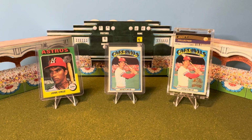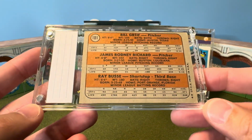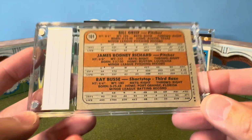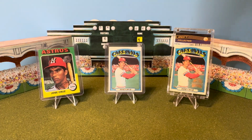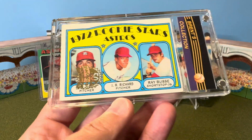So that's super cool. Speaking of big time Astros and buybacks in 1972 Topps, I actually found one I did not think I would find. Here's the back. You got Bill Grief, James Rodney Richard, and Ray Busse. Now this is cool. A J.R. Richard rookie card, buyback stamp.